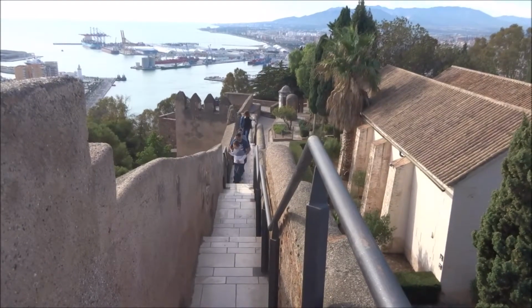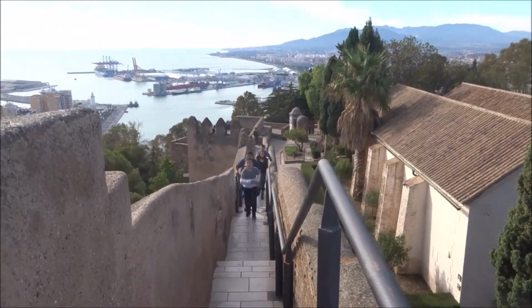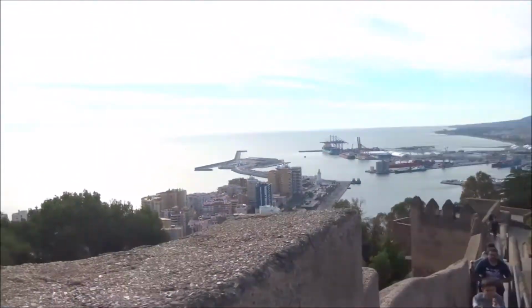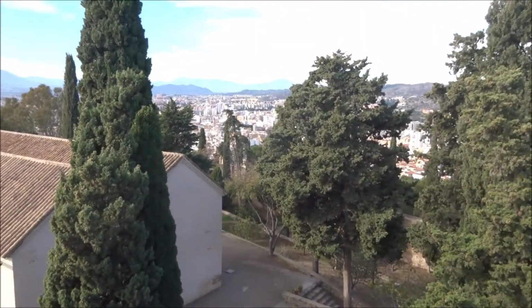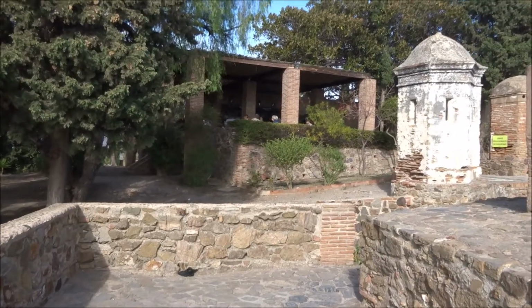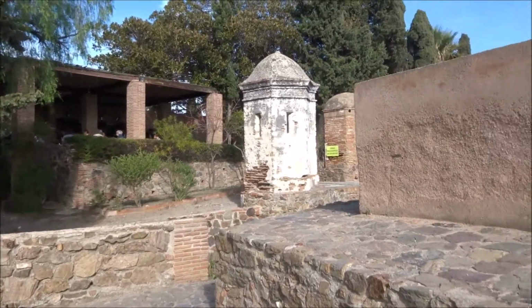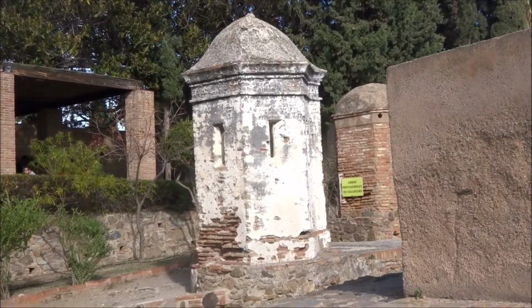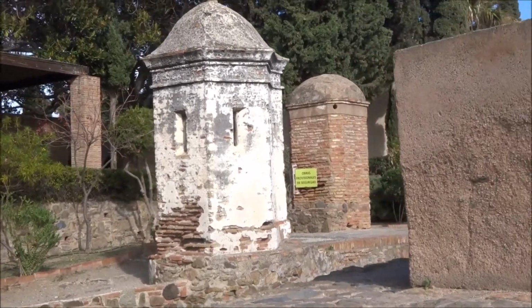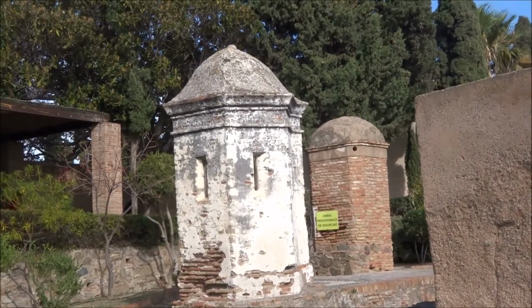There's only room really for one at a time down these narrow walkways. There's the castle cafe, but that's an interesting thing. They're dotted all over this castle. They're kind of like little sentry posts.